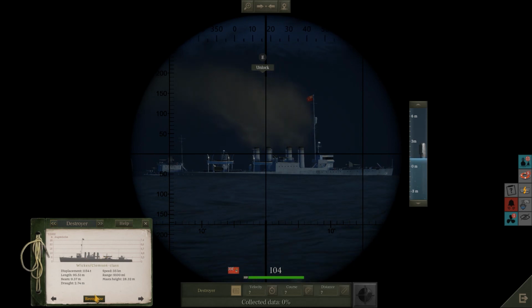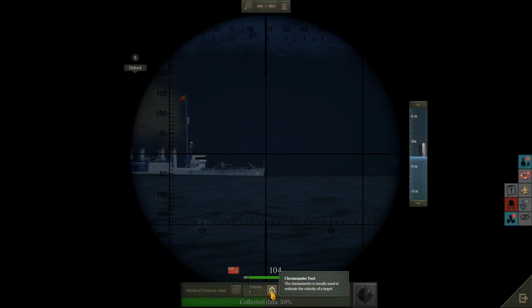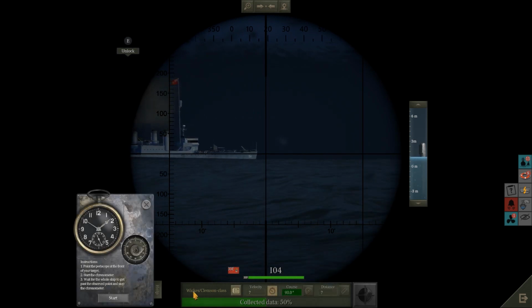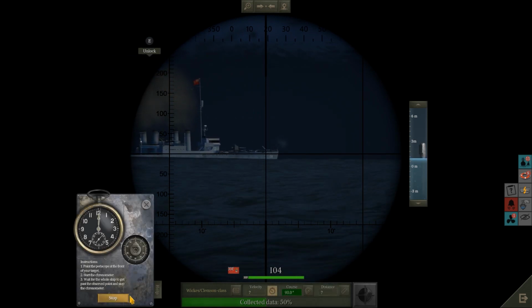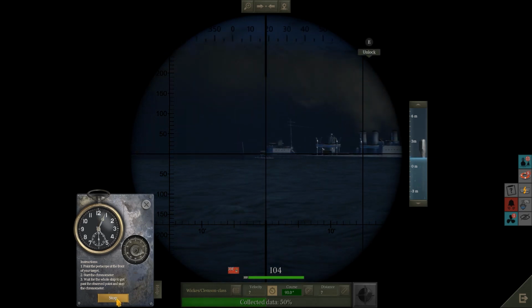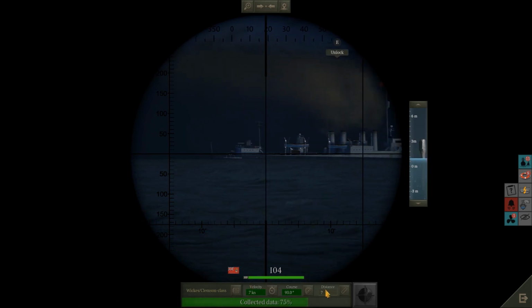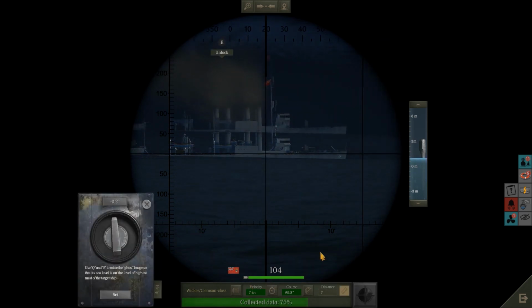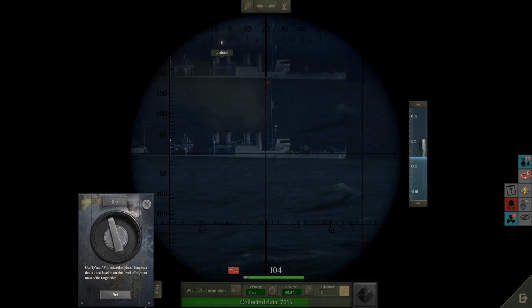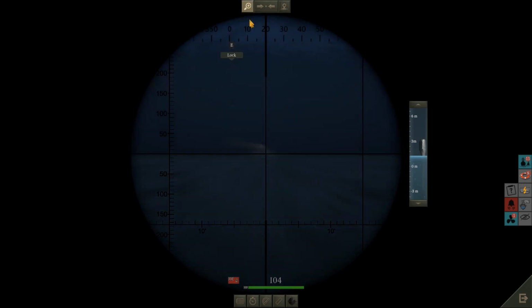Okay, so she's got 4 funnels. There we go. Now course is 93. Speed, definitely need to check the speed of the convoy. I think it's probably around 7, but always good to double check. Now let the back of the boat come through, and right there, stop. 7 knots as predicted. And now we just need our distance. Well within range. Now let's have a look, see what else is there in this convoy.